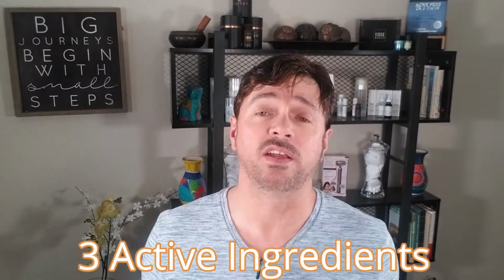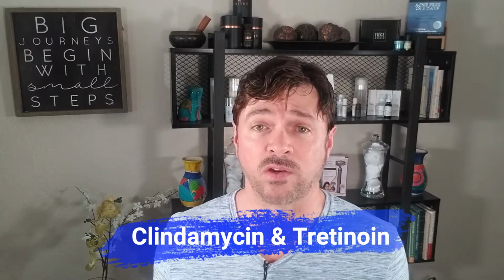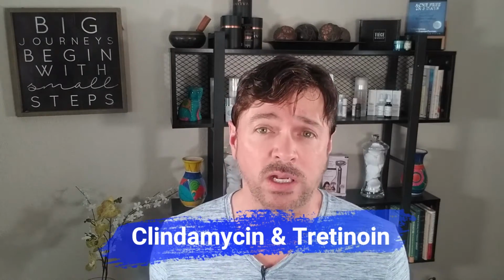Now, each of their formulations has 3 active ingredients with one particular ingredient that is prescription grade or prescription level. That would be clindamycin and tretinoin. Those are the 2 prescription ingredients that they tend to use in their formulations, with an ingredient mix built around that based on what your skin problem in particular is. Is it cystic acne? Is it just run-of-the-mill, I get a pimple here, I get a pimple there? They even have formulations for age spots, fine lines, and wrinkles. So they don't just do acne, but their primary focus is acne cessation.